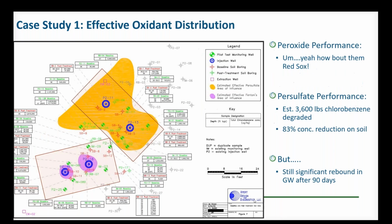However, when you look at what was actually happening, these much smaller blobs of oxidant influence, this is showing where the oxidant was actually effective. So if you look at where the persulfate, the orange, was, the oxidant was active and still reacting, and it was covering most of our target area. The peroxide, these little purple areas are showing where the oxidant was active, and outside of the purple is where the oxidant was fully reacted. So even though we were seeing the influence of the reactive solution going quite a large distance, it was only really going a foot or two outside of the injection well.